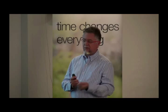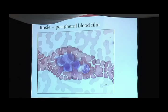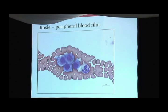So Dennis went back and he had three blood smears from this dog. Nothing on the first blood smear. Second blood smear, he found these four cells in the feather edge. And in the third blood smear, he found these three cells that you can easily see. That's a plasma cell, all right? These are plasma cells. Long story short, this dog had myeloma.